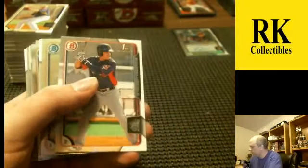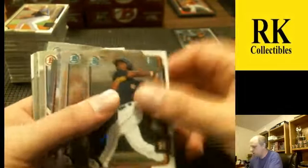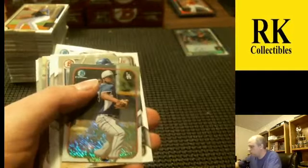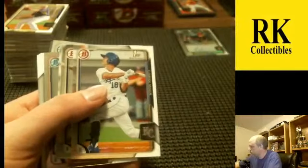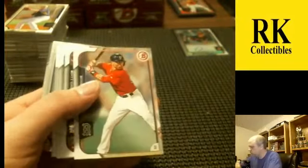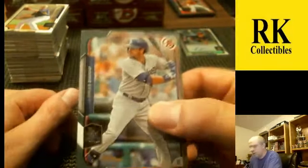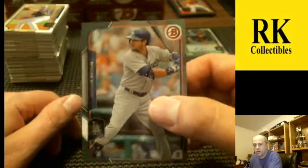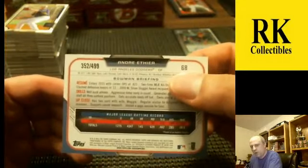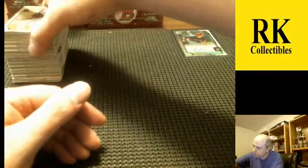Insert card of J.P. Crawford. Julio Urias, mini. Black parallel of Andre Ethier. Okay, cool. I should have no problem having 100. You need him for plaques or... Is he from Hawaii? 352 of 499.